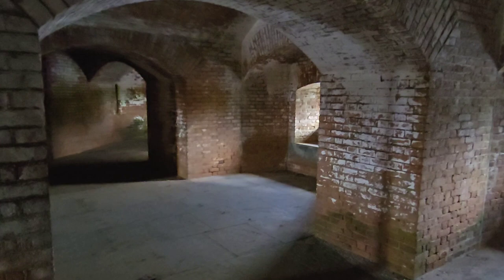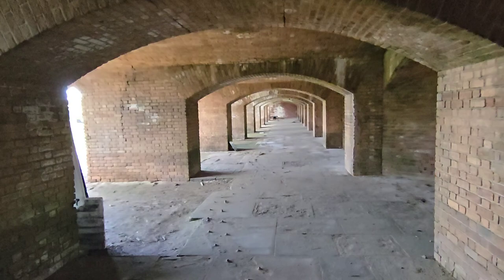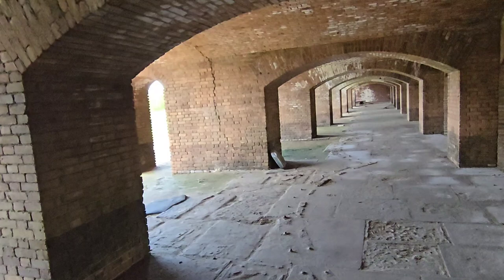As you're walking through the fort, think about the different construction obstacles that the engineers faced: the shifting sands, hurricanes, severe heat, lack of fresh water, the distant supply sources. Imagine what life was like back on the small island in the 1800s. Though it was never completed or fired upon, the fort incorporated the latest military technology of its day.